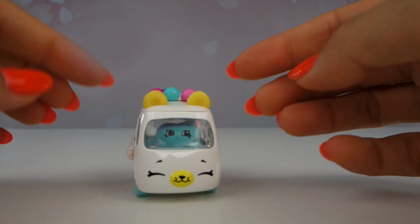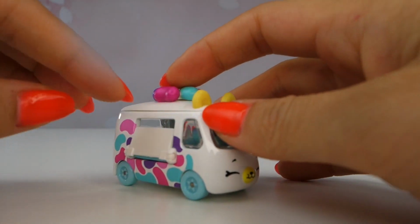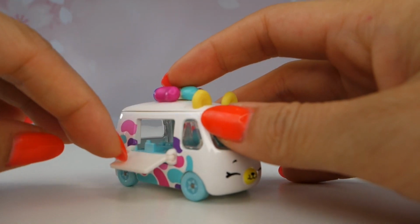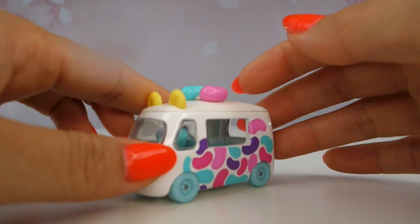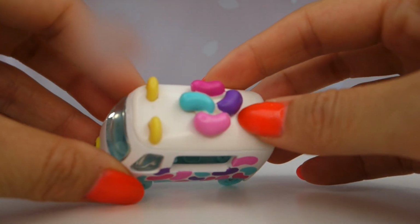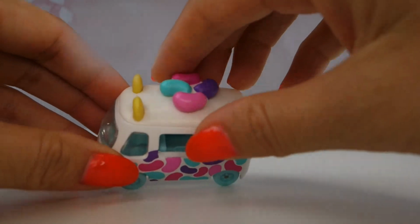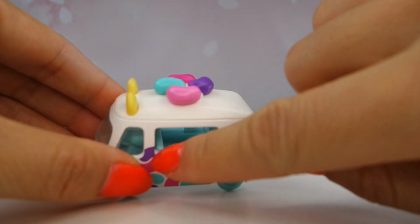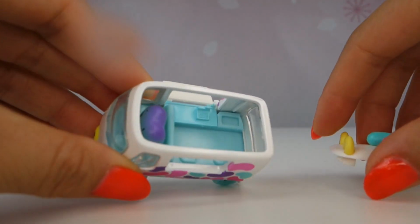Oh, it's a bear with round ears. And hey guys, guess what? This is a food truck. This is our first food truck. I don't think we've seen a food truck in our previous Shopkin videos yet. Look, jelly beans. Oh, I love the jelly beans color. And this top does come off. Gotta be very careful, pick the ears.